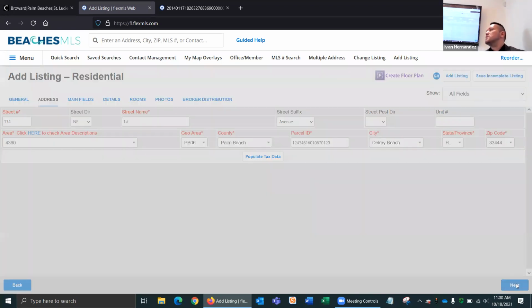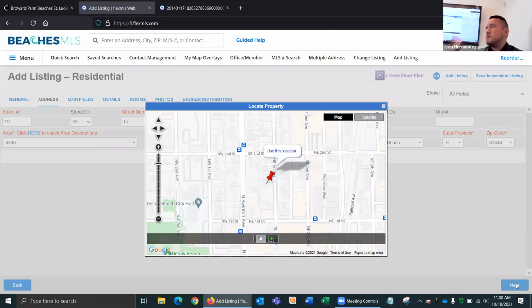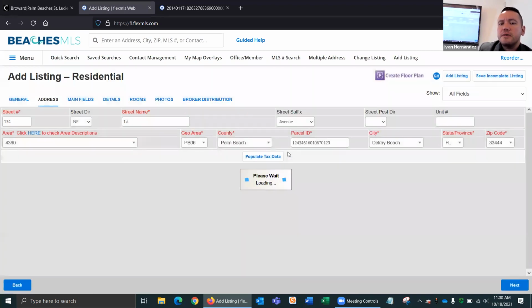Let's say that you guys are done working with this listing. Maybe you need to do something or whatever. Please keep in mind, after you go past this step, it's going to want to corroborate the location. It will not let you bypass this. So you just have to say, okay, is this the right location? If it's not the right location, cross this out and then see if maybe the address that you entered is correct, because that's typically the reason why it wouldn't pick out the right location. So I'm going to click use this location.